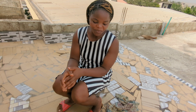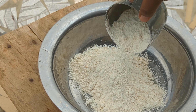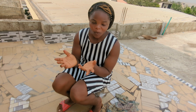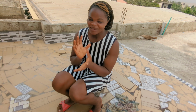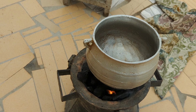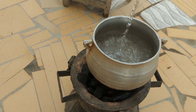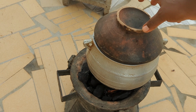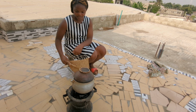So the first thing I'll be preparing is the akume. Akume is made from corn flour and some cassava and some gari mixed. But some people use just the corn, but usually I add in dry cassava and gari because I like it when my akume is very, very stretchy. But I'm going to add in some water. And this is what I'm going to use to cover it, so I want it to cook very fast.